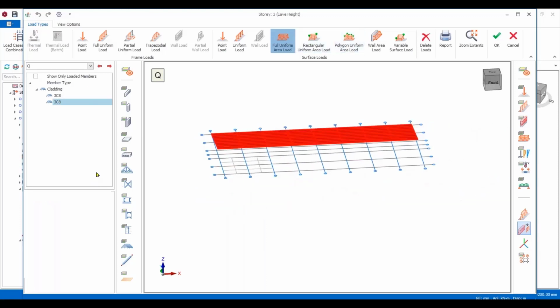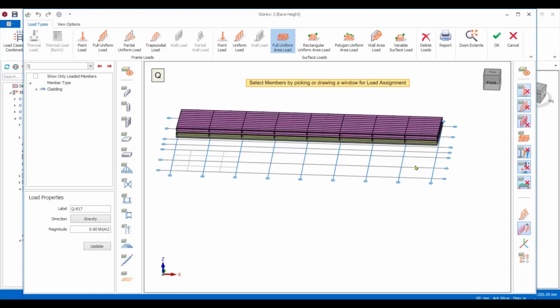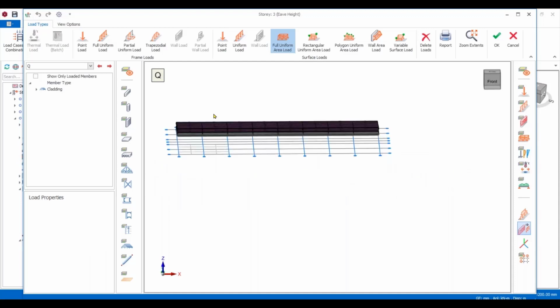Full load, and then define. Please always be mindful of where this is, the live load. At any time you can even come back here to adjust your loading. Okay, you're giving me this issue, but no problem. Let's just delete it for now.